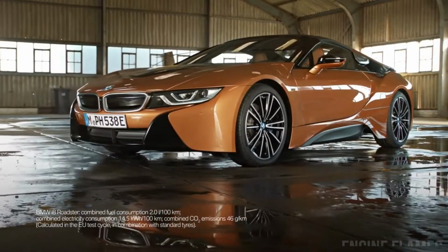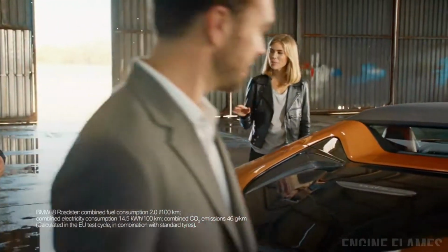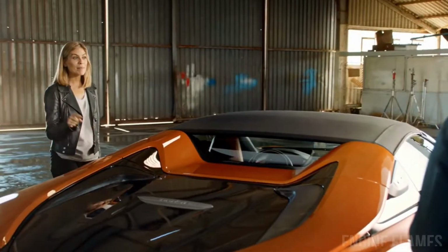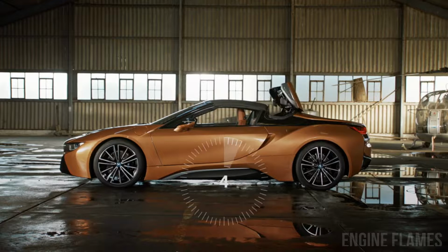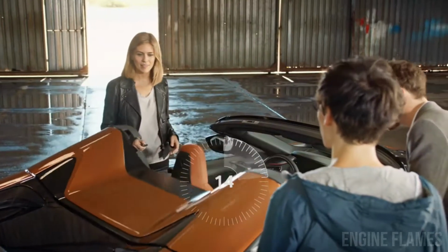This is a Roadster. But do you guys appreciate what that actually means? I'll tell you. It means we can take this car on the road, top down. Its soft top opens all the way in just 15 seconds. And it works up to 50 kilometers per hour.